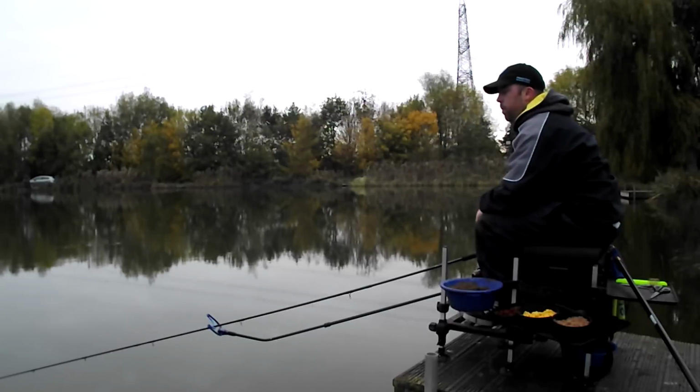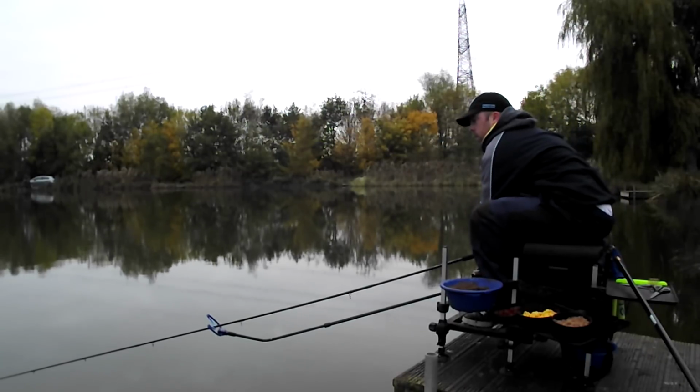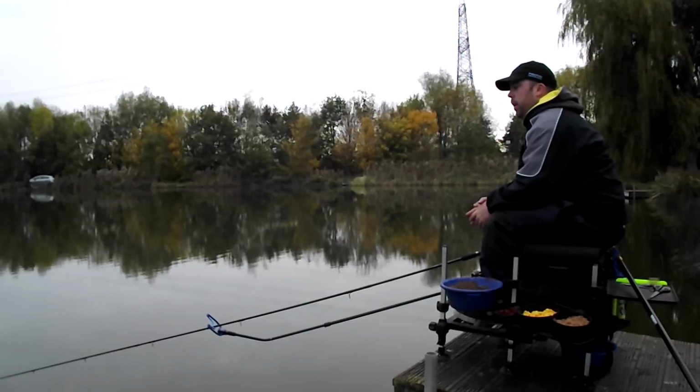It's this time of year and we're happy to catch any fish. And you know, there's nothing wrong with catching small silvers as you go. Big knock on the tip there, showing me an indication that there's fish still out there, which is good obviously.